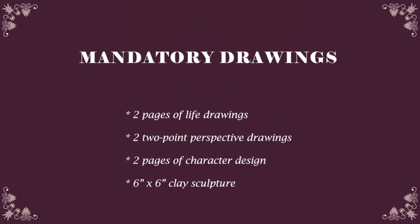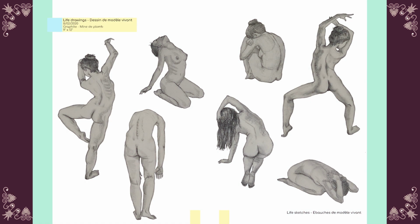The requirements are exactly the same this year as they were last year, so this should give you an idea of what to do or what not to do if you don't like it. The left drawings are pretty self-explanatory.